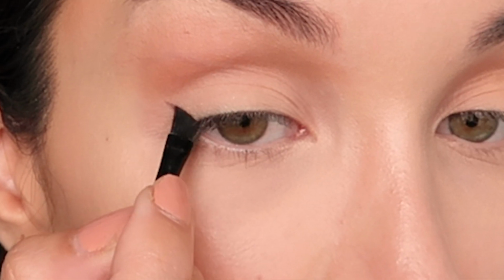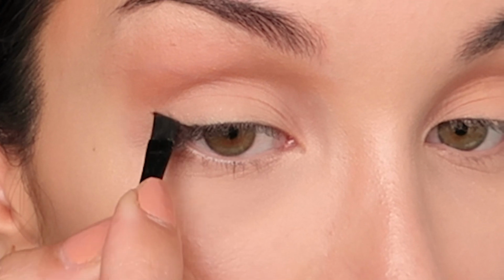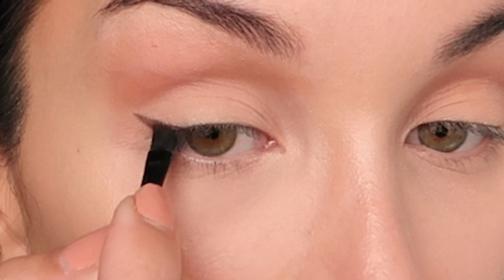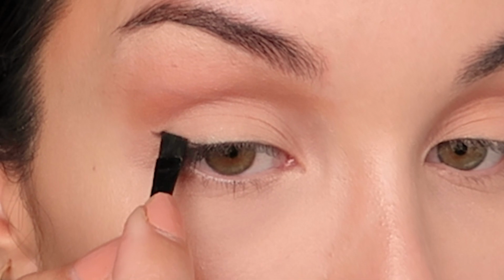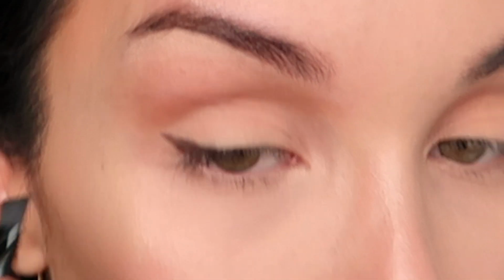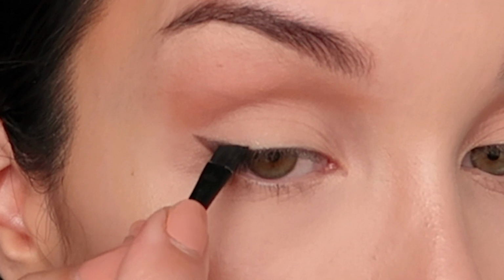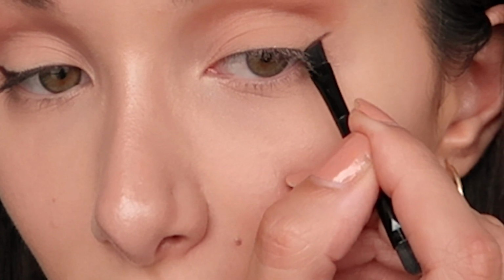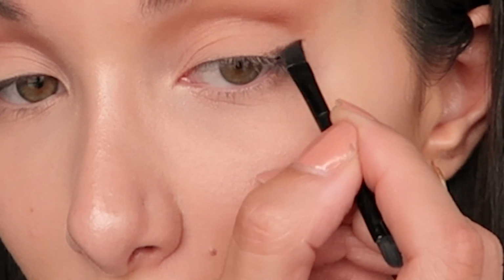Using an angled brush is also so much easier because the brush kind of does the work for you in terms of creating lines. So I just bring it into my lash line. Repeating the same on the other side. There we go. So much better. I feel like my eyes are naked without any form of liner. I literally feel like if I don't have liner on, I'm like, oh, please, I'm naked.